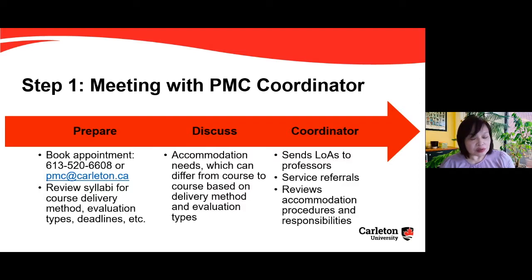What I usually recommend students look at is the course evaluation scheme, to see what type of evaluation you're going to expect, what type of tests, how many assignments, and when they are due. During the meeting with your coordinator, you will be discussing what accommodation you will need for each course. The accommodation can vary depending on whether the courses are delivered online or in person.